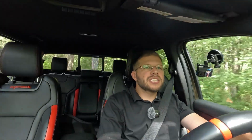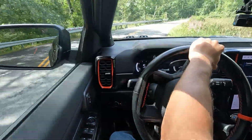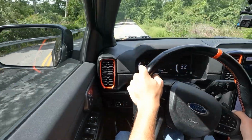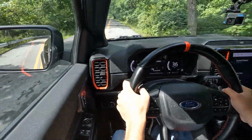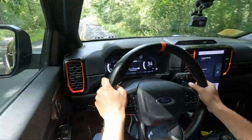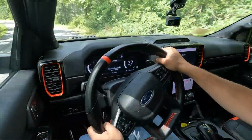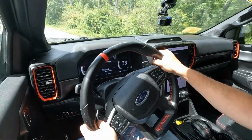Oddly enough, this is the most fun I've ever had behind the wheel of a Ford product in all the years I have been doing reviews, aside from the Ford Mustang. But in this lineup, the Ranger Raptor is offering a unique experience. Maybe not so much compared to an F-150 Raptor or Bronco Raptor, but if you've never experienced a model with the Raptor nameplate, you are in for a huge surprise and a very fun experience.